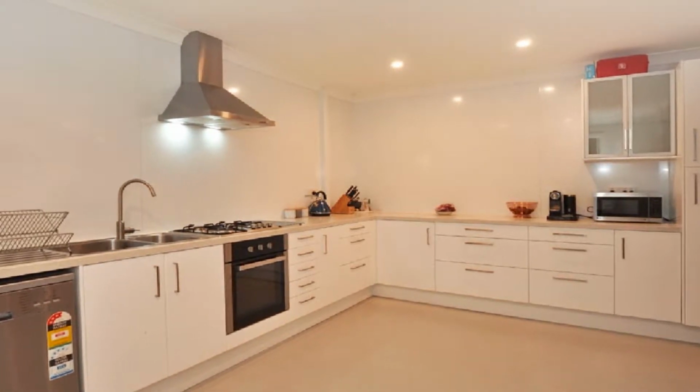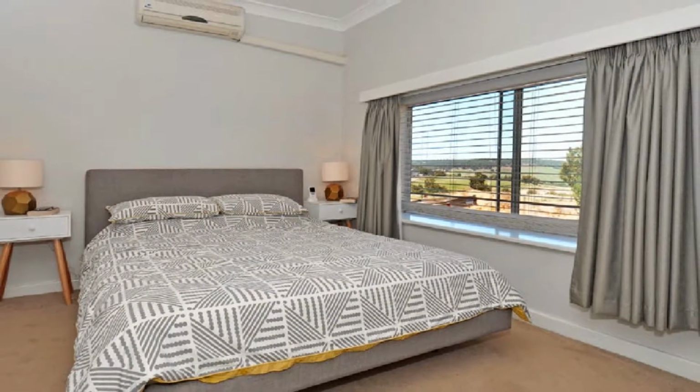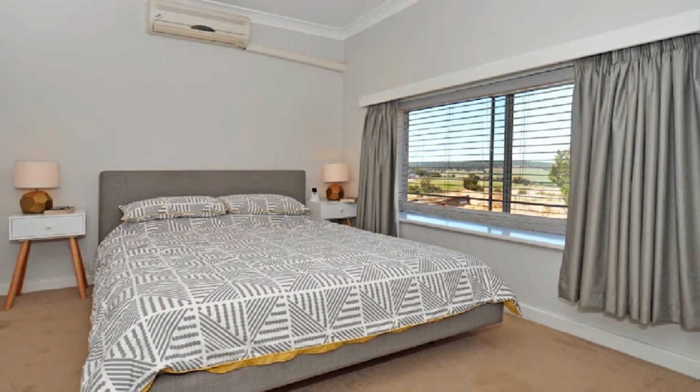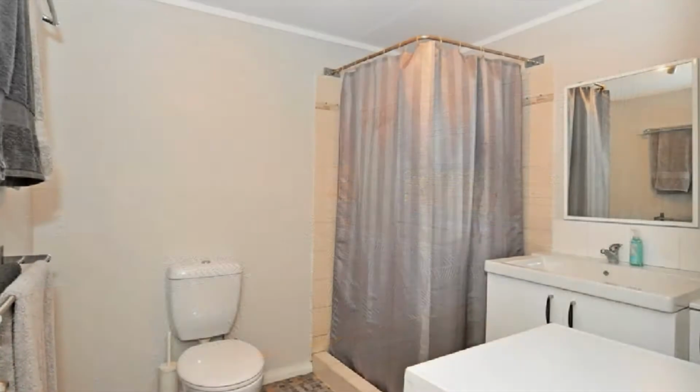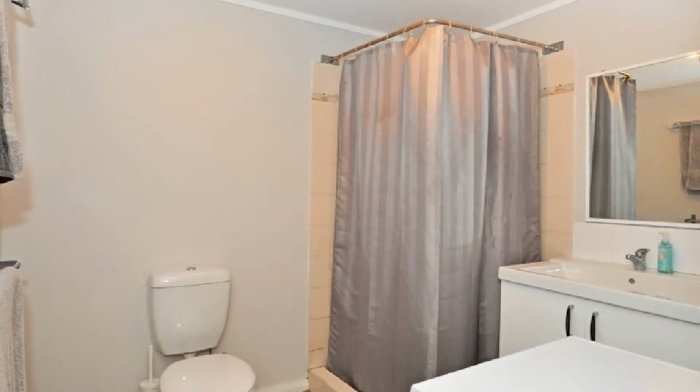and plenty of meal preparation and servery. The spacious master boasts fitted wardrobes and new carpet and shares the family bathroom with the second bedroom, also fitted with wardrobe and new carpet.